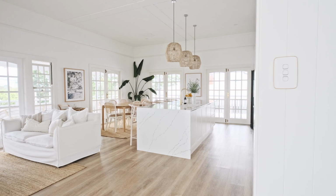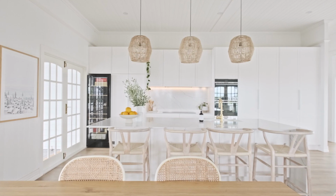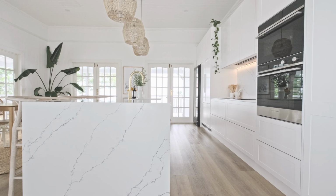The kitchen renovation was the first project we completed at this house. There was a load-bearing wall that separated this upstairs living area, and we took that down, and now we have created this big, beautiful, bright, open living space.